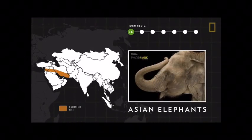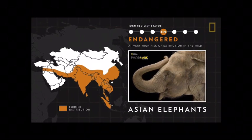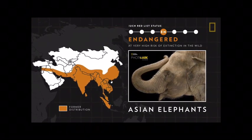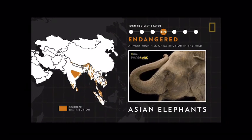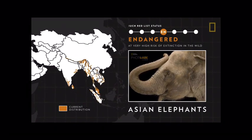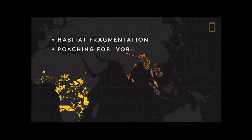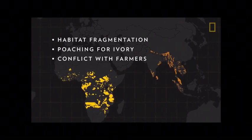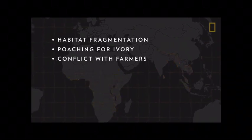Asian elephant populations have decreased immensely. The species' habitat once stretched across Asia, from Syria to northern China. But today, they only exist in isolated pockets between India and Indonesia. Habitat fragmentation, poaching for ivory, and conflict with local farmers are all factors that put elephant populations at risk.